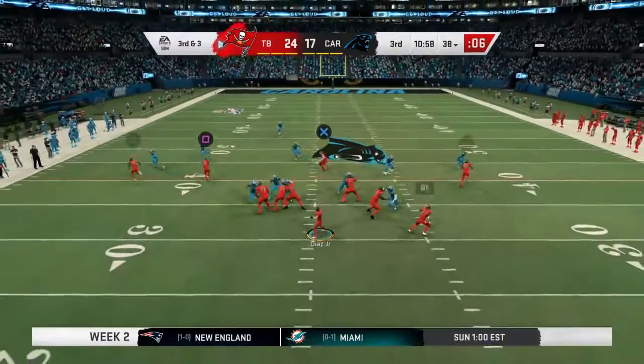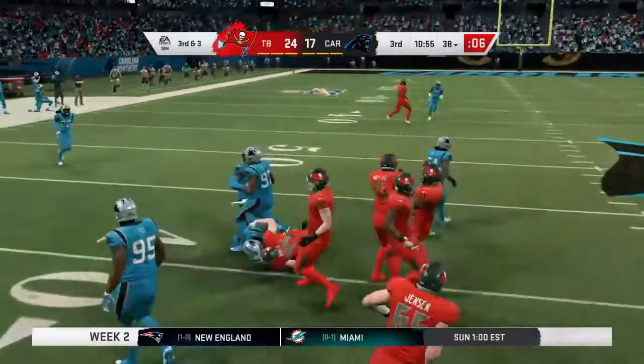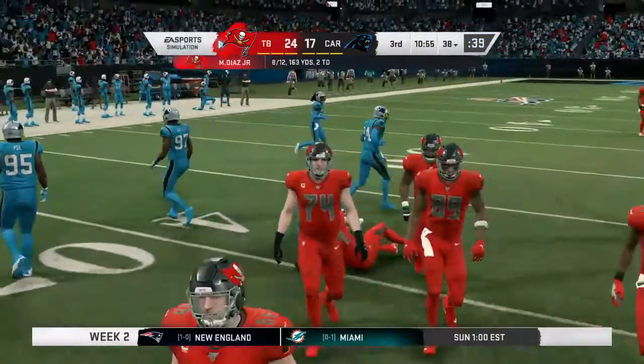Looking to throw. And that is incomplete.